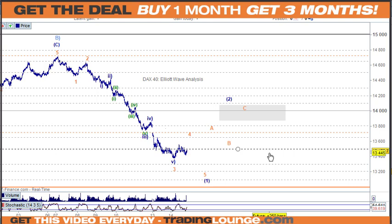So really what I'm looking for in the market, in the US indices and across most other indices, is for this trend here to complete, to finish off. And we'll know when it's finished because we'll see a counter trend ABC rally here. Let's just assume for a moment that this count is correct, then we would be looking for an A wave, a B wave and a C wave here to finish off.